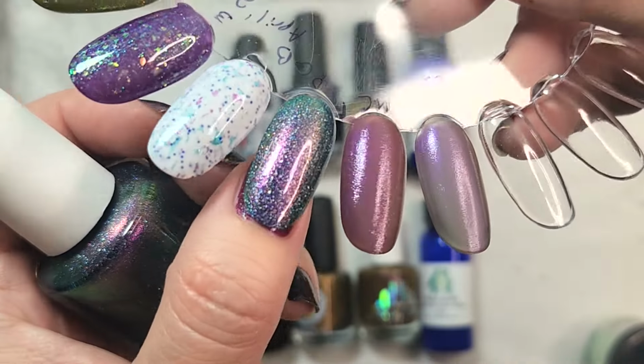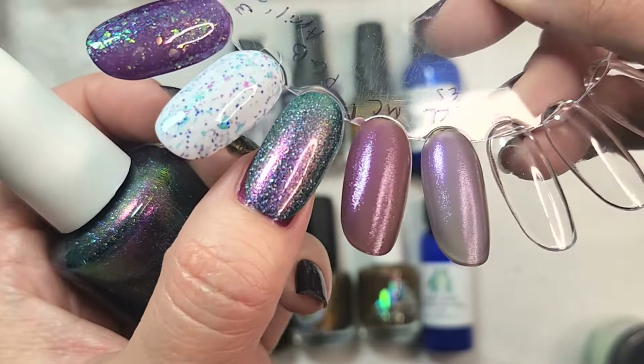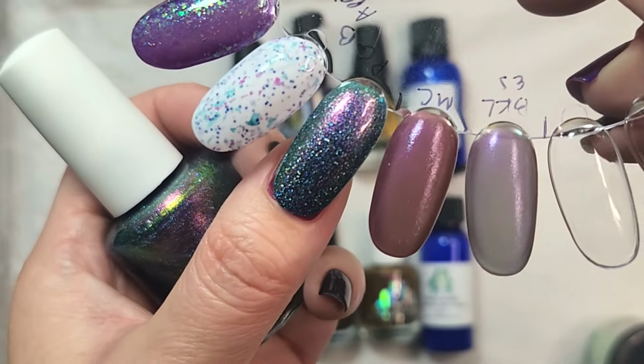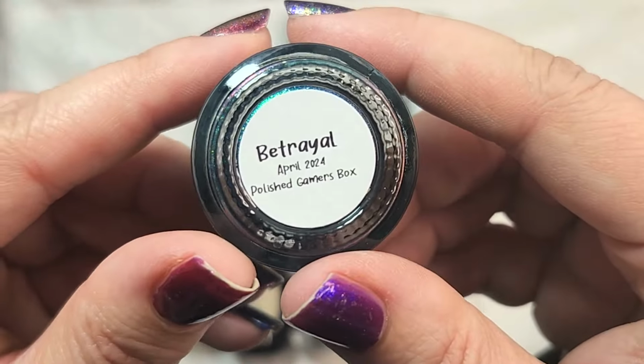And as you can see, the colors are just spectacular. The teal base is a bit green leaning there, as you can see, and then you get all of those rainbows in the flash of that shimmer. Absolutely jaw-dropping. So that first one was Cuticula's Betrayed.